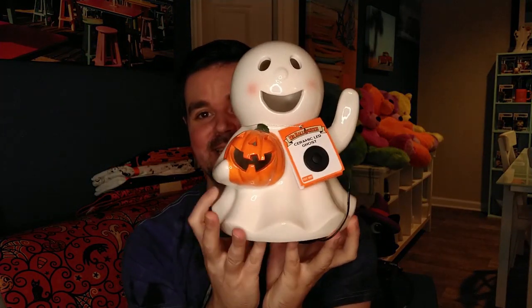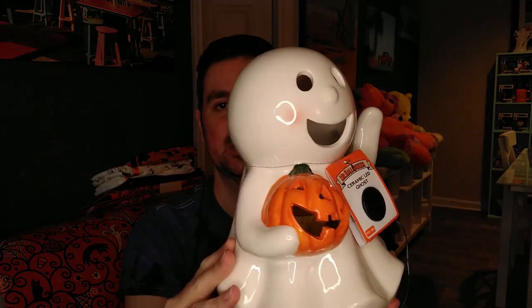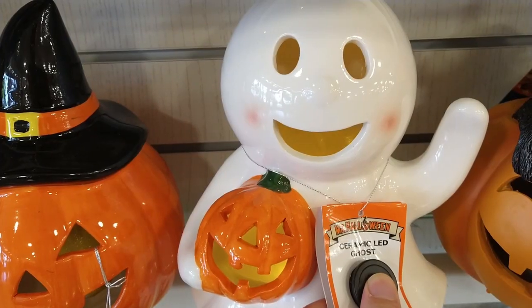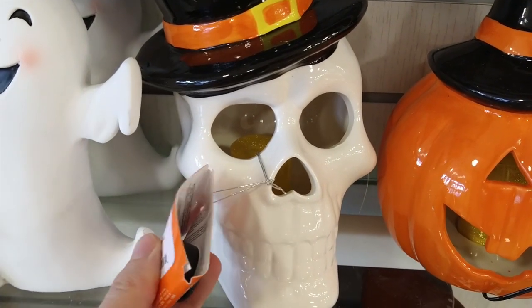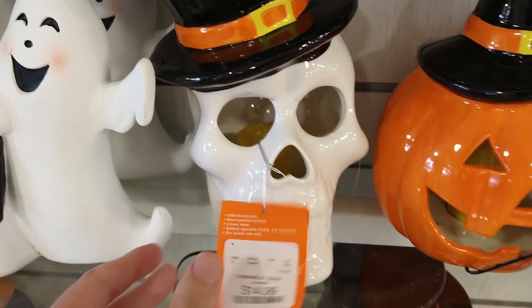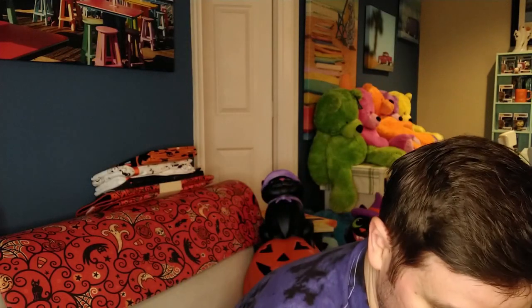Ended up getting this ghost from Mr. Halloween as well. Also lights up. This was $16.99. I wish he had a little curl. He's just flat on top, but he's got the pink little rosy cheeks and the pumpkin. A very nice white, nice and glossy. I believe they still have these in stock. These were not selling that fast. For some reason, I thought they would, but they didn't.